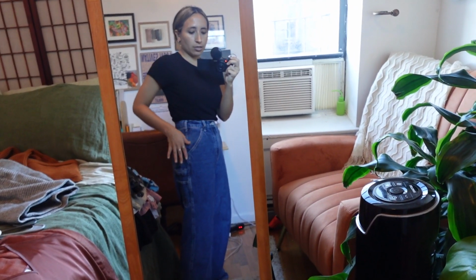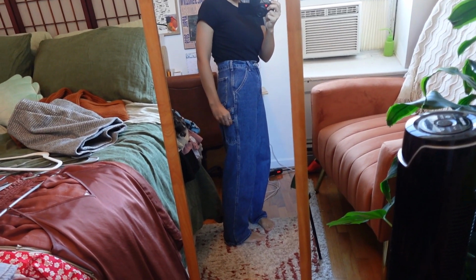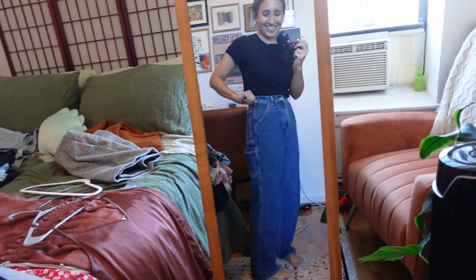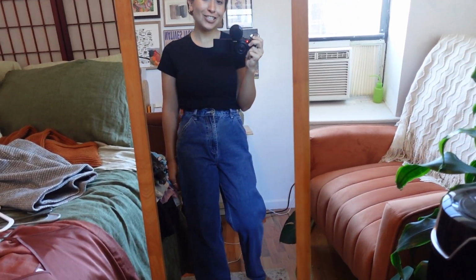I really also just like the dark wash, and they have belt loops. These feel so 90s. My most Gen Z pants that I own. The only thing with these is I feel like I can't wear them to work because they're a little bit too casual, but maybe I can play around with that with some loafers. Okay, I'm gonna keep these two.